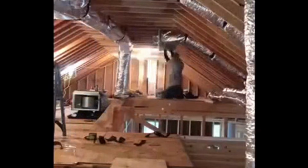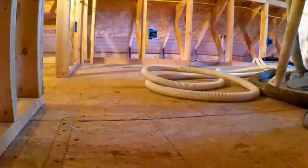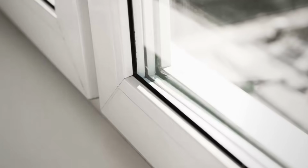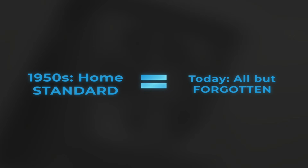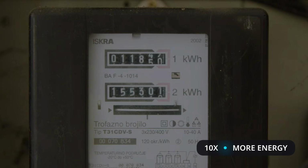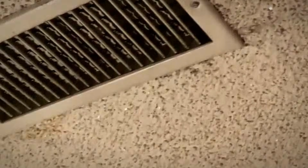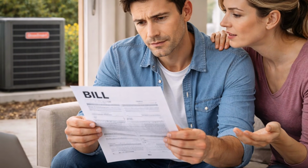So developers stopped installing fans. Contractors stopped mentioning them. Supply chains reorganized around ductwork, compressors, and refrigerant. Homes became more tightly sealed. Windows stopped opening as far. And within one generation, the whole house fan went from standard to forgotten. Not because it stopped working, because something more convenient came along, and that something happened to cost 10 times more to operate.